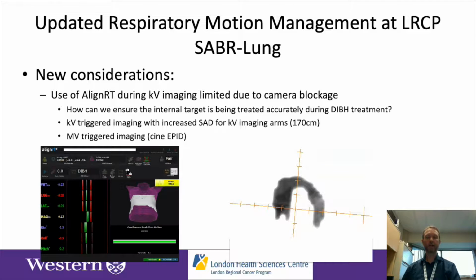Finally, we have to consider the fact that cameras are typically blocked by the kV imaging arms, which has some impact on monitoring the treatment. So how can we ensure that the internal target is being treated accurately during a DIBH treatment in this particular scenario? One way we could invoke is to increase the SAD of the kV imaging arms up to 170 centimeters. That is shown to work. But we could also use MV triggered imaging as well, or CineEPID.